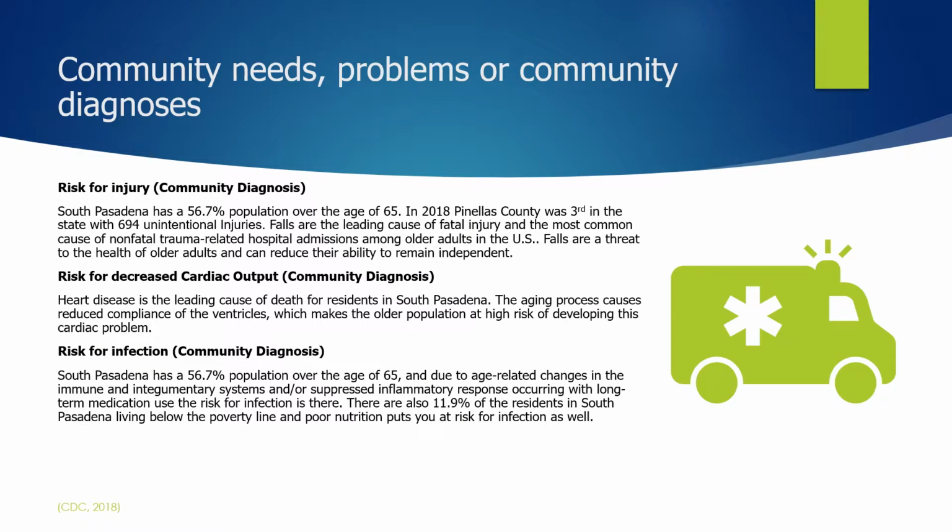Other community needs. Risk for injury, because South Pasadena has a 56.7% population over the age of 65. Risk for decreased cardiac output. Heart disease is the leading cause of death for residents in South Pasadena. And risk for infection. South Pasadena has a 56.7% population over the age of 65.